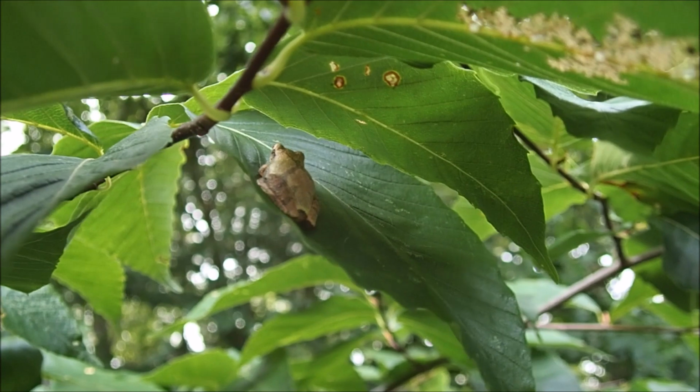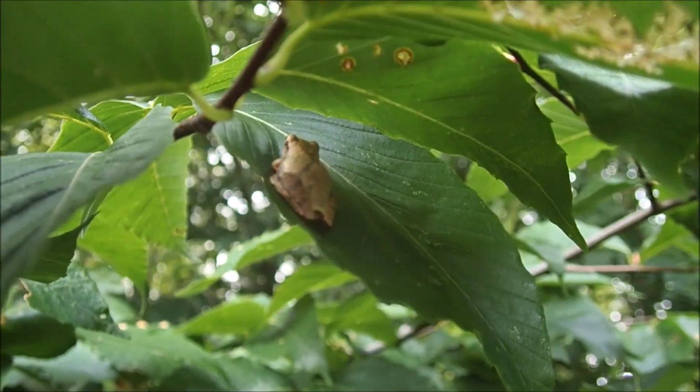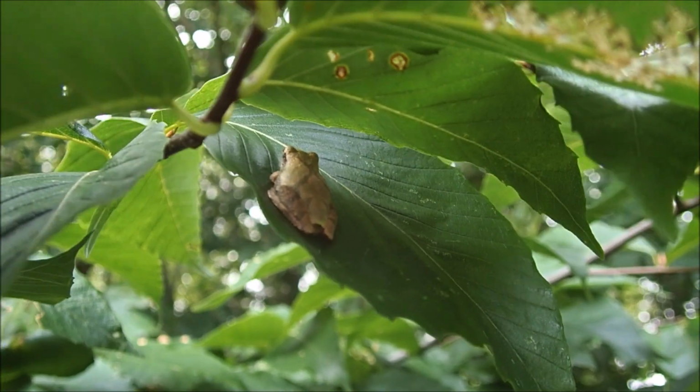We found a frog in a tree. Possibly a tree frog of some sort. Neat.